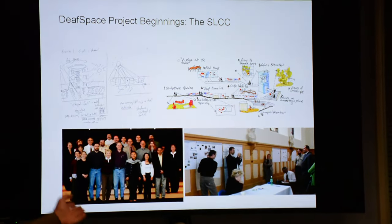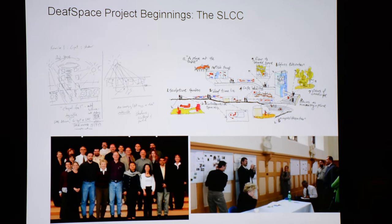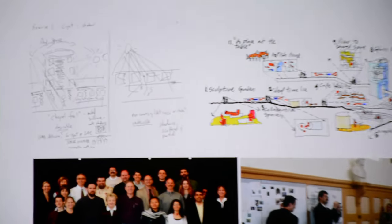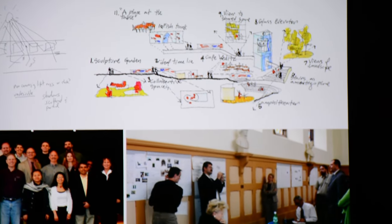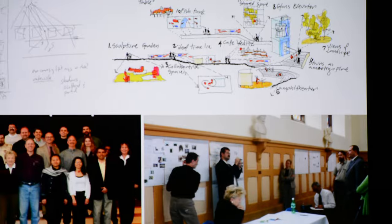With that in mind, this group of faculty and students got together, and for 2 days we worked together to redesign or imagine their new building, which was the Sorenson Language and Communication Center building, which housed all of the language and communication programs, plus the hearing and speech clinic.